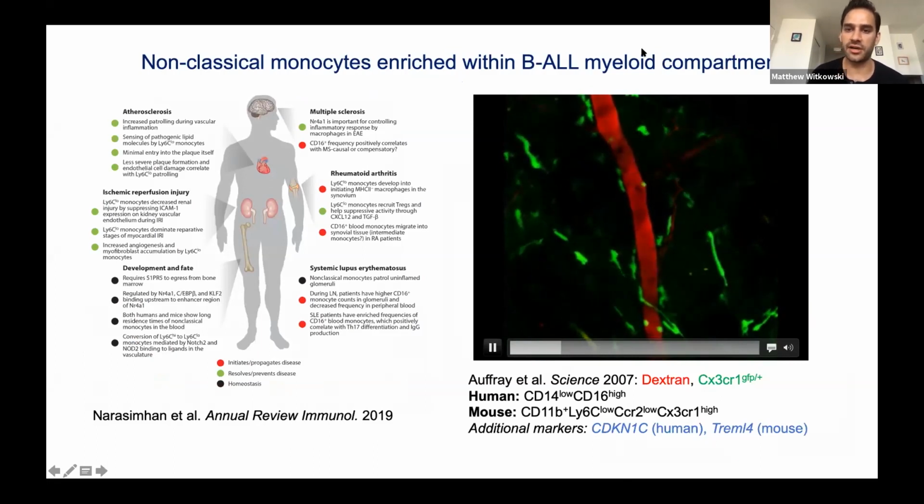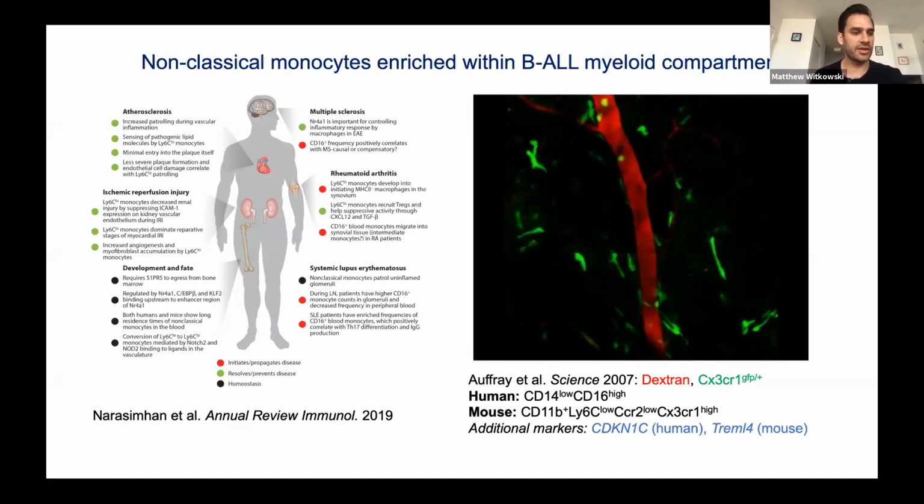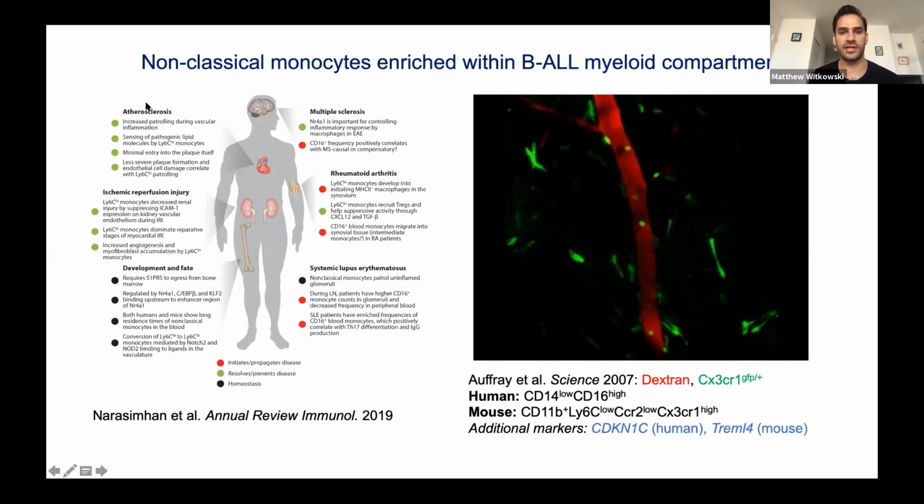So their normal function is to patrol endothelial cells to detect signs of inflammation. Then upon TLR7 stimulation, they recruit granulocytes to the damaged endothelium, mediating the clearance of the endothelial cell and repair of vascular endothelium. And because of their function in inflammation, they have been implicated in many inflammatory diseases such as atherosclerosis, MS, and rheumatoid arthritis. So what is their function in leukemia?